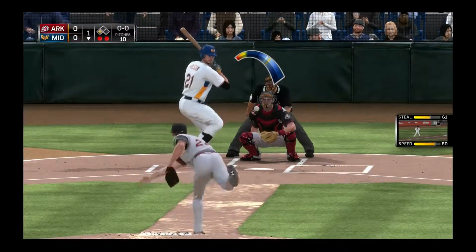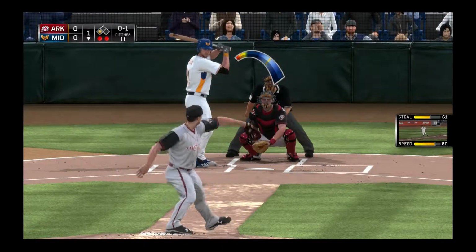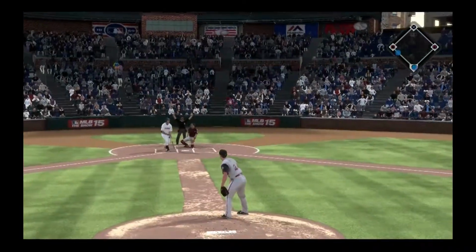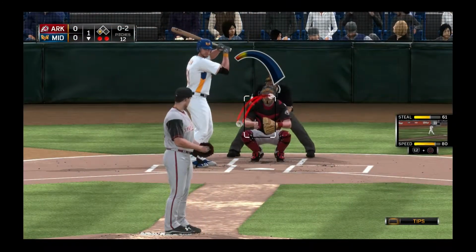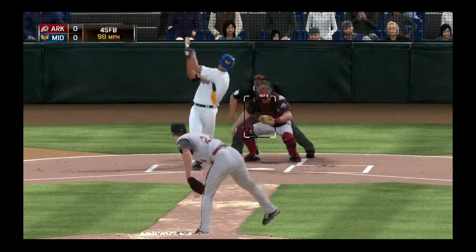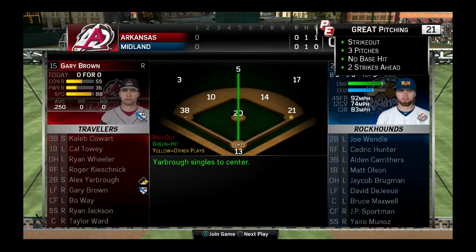First offering on the way. Matt Olson is in with 2 away now as he looks at a called strike 1. Already hitting 98 miles an hour here in the first inning. He's one of the hardest throwers that these guys will see all year long. Now a fastball as he just reared up and let that one fly, and the inning is over. We've played an inning, still 0-0.